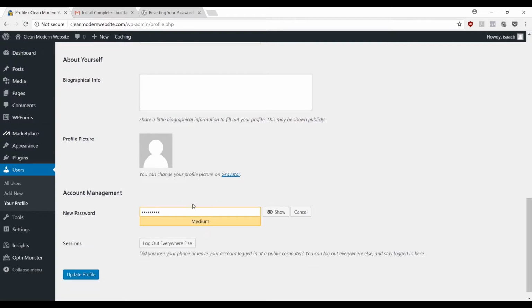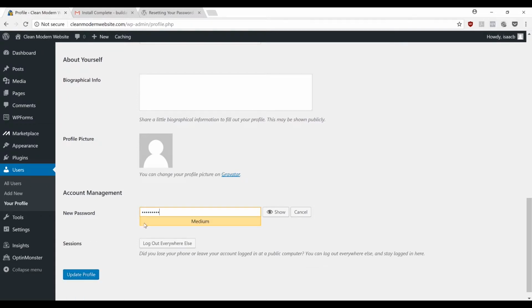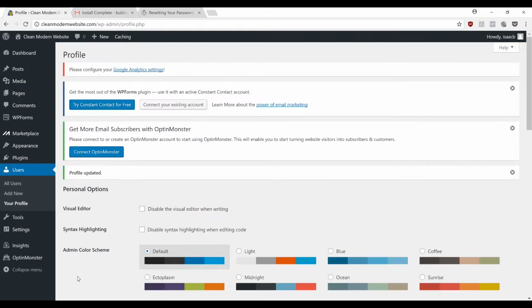Make sure you know what you wrote, because it doesn't actually do a compare, which I find really funny. I'm just going to make sure one more time, because that's very strange. But anyway, you're going to hit Update Profile, and that will work effective immediately.